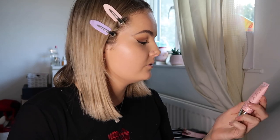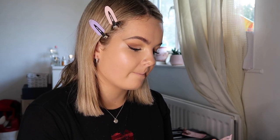The primer I've been loving is the Figs and Rouge Satin Soft Blur and Primer. I really, really like this. It's like a moisturiser gel, but the way it makes your skin feel and look, it looks like glass. If you want that underneath your makeup, and I know I do, I haven't used it today, but yeah, insane. I'm pretty sure I got it in a Glossy Box.